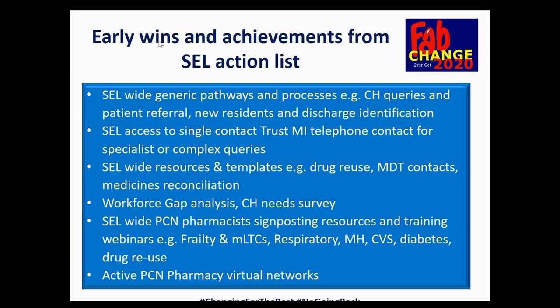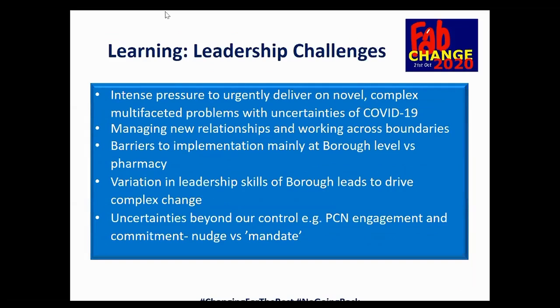We were also able to develop primary care pharmacy signposting resources, and we had a series of about 6 or 7 webinars, all led by our local consultant pharmacists, to cover the main areas that people in care homes would be suffering from. So again, that was very well received. It was all recorded so people can go back and learn from them. But we've also been able to have PCN pharmacy virtual networks. So we have pharmacists virtually networking and having scheduled meetings. So there's PCN pharmacists, CCG pharmacists, community pharmacists, and a place where people could bring their needs and discuss pharmacy issues. What were the challenges?